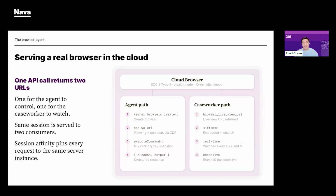On the infrastructure side, again, Cloud Run is running with session affinity. So we're using sticky sessions where every request is pinned to the same server instance. This is important because this means that the Playwright connection and all of the reference mappings for that page persist in memory across the entire conversation. So we're not using something like an external state store like Redis.